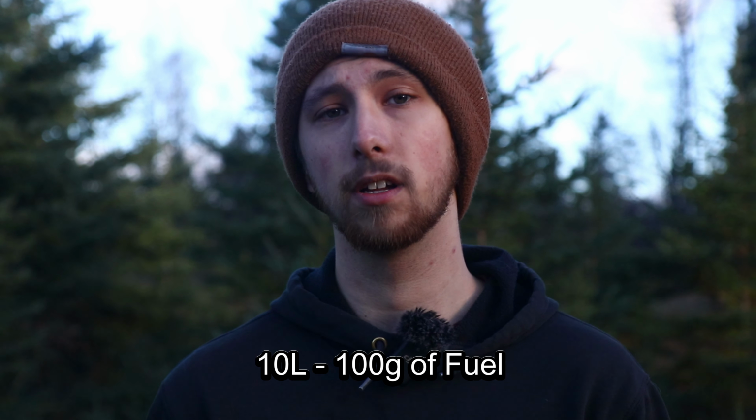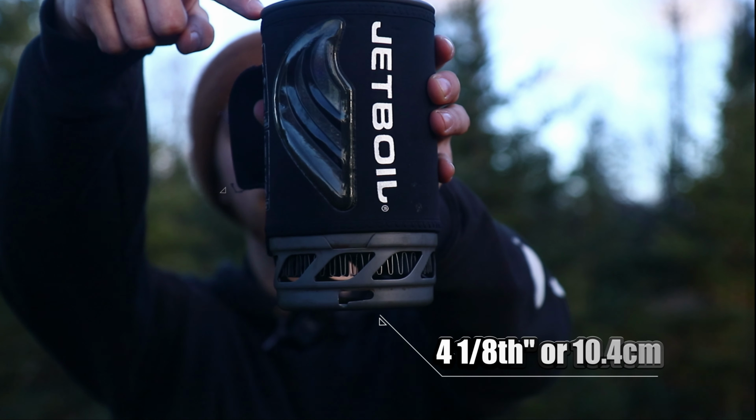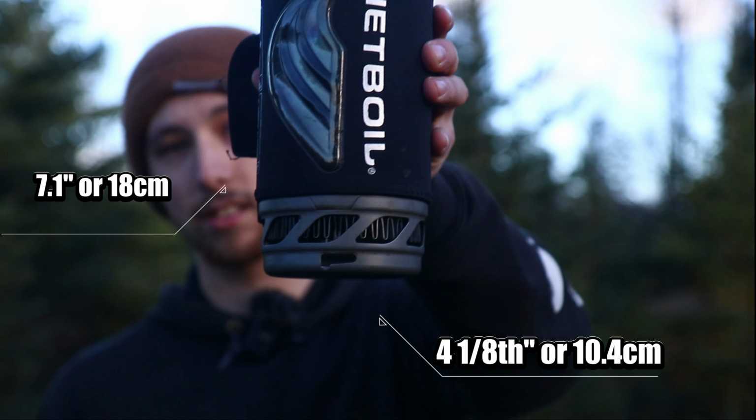Now a lot of products have fast boil times or slow boil times dependent upon the fuel efficiency. But this system right here has fast boil times and is fuel efficient, being able to boil 10 liters on 100 grams of fuel. Now the dimensions for the JetBoil is 4.1 inches in width and 7.1 inches in length.